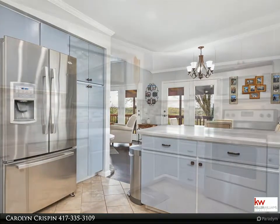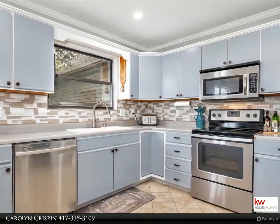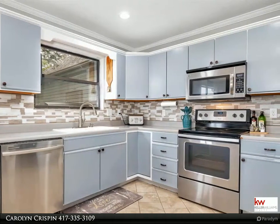If you're looking to own in Branson but not be in the middle of the hustle, you will find serenity at this home. Call quick for your private showing.